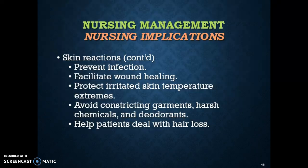These patients need to keep their skin protected from temperature extremes. Many of them may be on chemotherapy agents that don't allow them to be even in sunlight, because it may create an excess burning to their skin that's even more than what it would be for a normal person. They do also talk about avoiding constricting garments, any other harsh chemicals or deodorants that can be harsh on the skin.